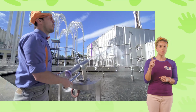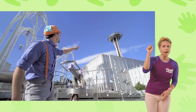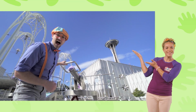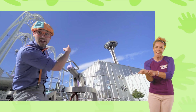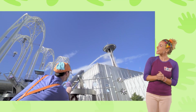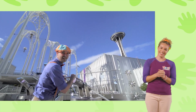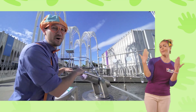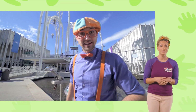Okay, whoa, what's that way up there? Do you see that? Yeah, that's the Seattle Space Needle. I think we should take the water power gun and try and shoot way up there. Here we go. It's such a nice day. I wanted to give them a cool break of water, but it's too high up there. Let's go see what else there is around here.